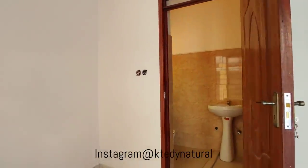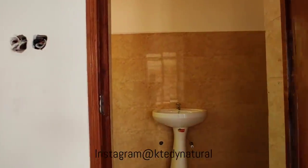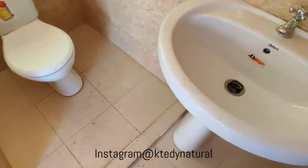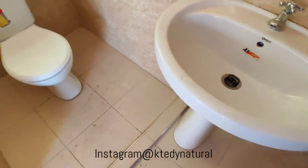And as we walk in, we have a combined washroom because it's en suite. It's actually a spacious combined washroom for an SQ. This is gorgeous, right? This is really, really standard.